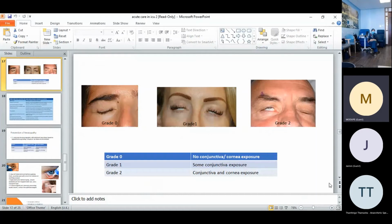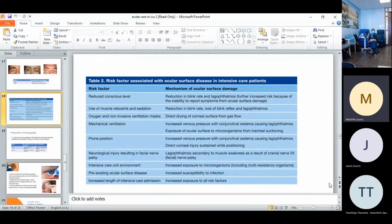Okay, next slide, please. And this table just summarizes some of the risk factors associated with ocular surface disease in ICU and the mechanism by which they occur. Like I mentioned earlier on, patients with reduced conscious level won't be able to close and blink their eyes adequately, and they might have further exposure from incomplete lid closure. Patients who are in the ICU environment have an increased exposure to microorganisms, so they might be at risk of developing microbial infections in the eye. And patients who already have pre-existing ocular surface problems, again, have an increased susceptibility to infection. So this just tells us the different risk factors and the mechanisms by which they cause problems in the eye.